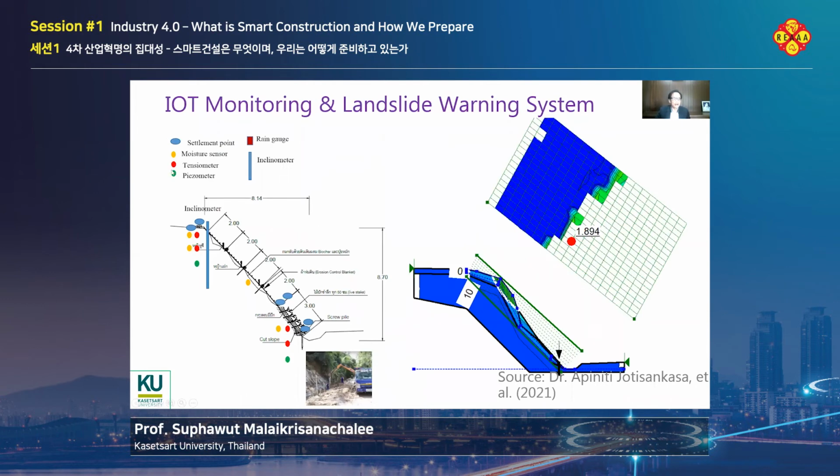And this is the site layout where we put all the instruments in the real construction site. The researcher actually used some bioengineering technology like biochar, erosion control blanket, and some live stakes to help prevent the landslide at the area. This is just one example of how to use IoT technology in construction. But with the 5G network that is going on in Thailand, I'm sure more people will use IoT technology more and more in the construction industry in the near future.